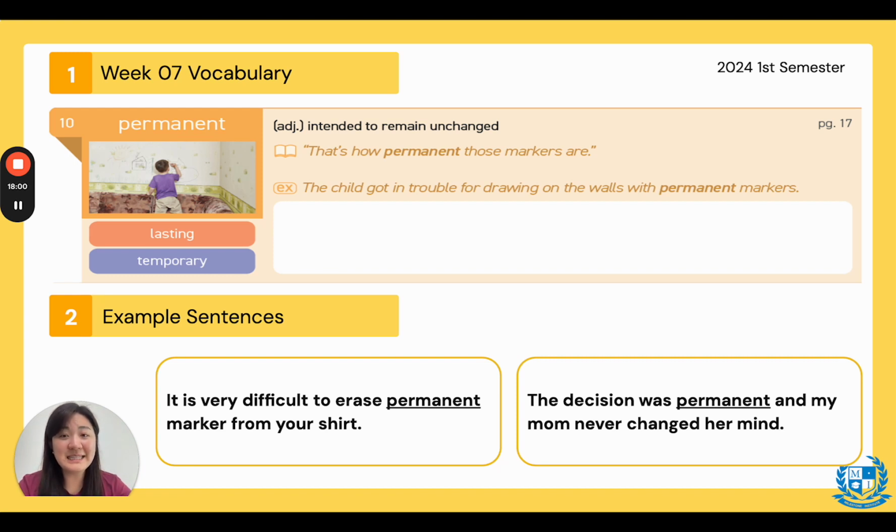In our book, it says, that's how permanent those markers are. If you remember this part of the story, there's a picture here with her permanent marker on somebody's head. Hint. And let's read this example 1 together. Ready? 1, 2, 3. The child got in trouble for drawing on the walls with permanent markers.